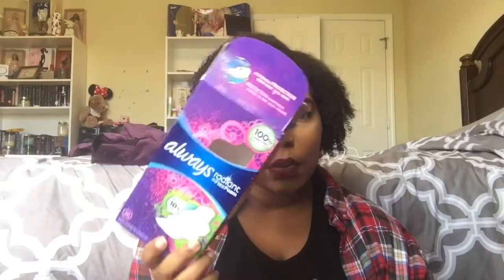It's just expensive. I showed these in the last video that I uploaded, my period hacks video. I will link that up here. These are the Always Radiant pads with flex foam. I love these. I'm not going to go into detail about it because I already did go into detail about them. I always keep these in my stash.